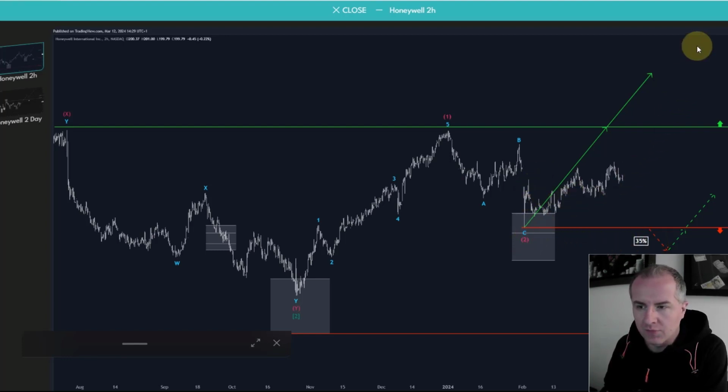This would be further confirmed with a successful breakout above the magenta wave 1 high and the green resistance level here at $211.42. So overall, in summary, quite a bullish outlook on both presented timeframes.